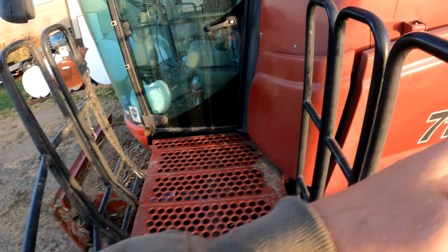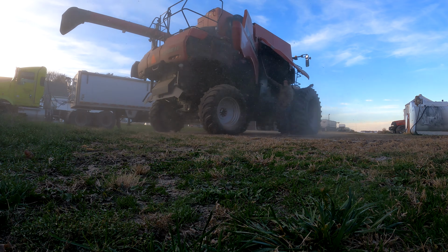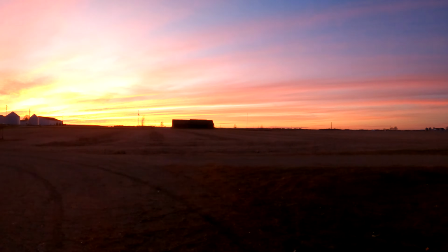Corn head is off, it's headed to the other shed. Now it's my job to blow the combine off. Always a fun job. Truck nuts. That's done. Time to put it away. Doesn't get any more beautiful than that.